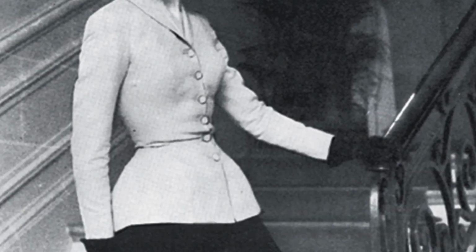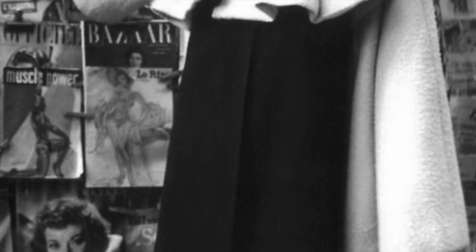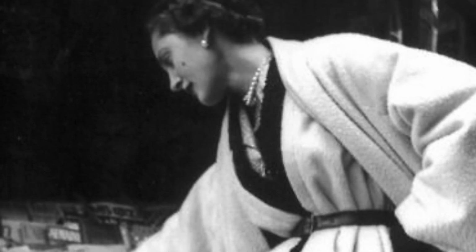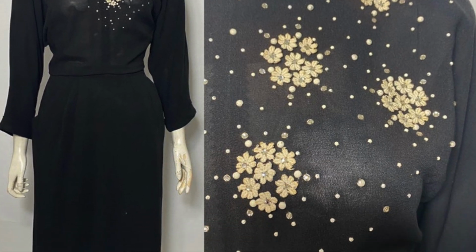And of course, one of the most influential of the era was Christian Dior's New Look collection that brought an air of elegance back to women's fashion. With material restrictions slowly being lifted, designers returned to higher-end fabrics and embroideries. Details such as silk, lace, and beading all returned in the late 1940s garments.